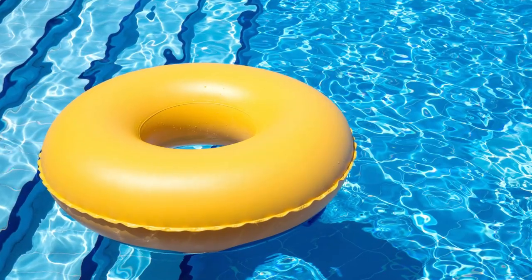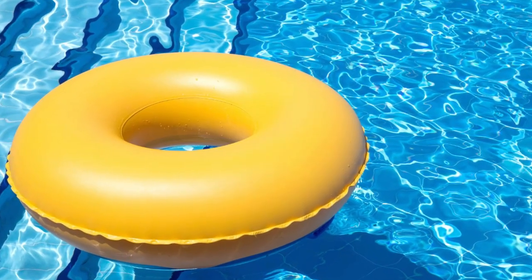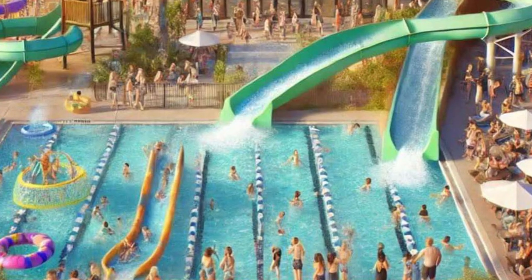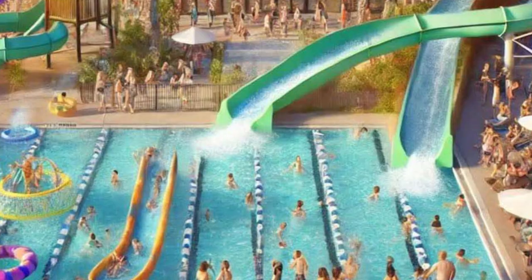As I mentioned, the pools, of course, aren't heated, which would be a bummer if you're really into swimming in the winter. But there is that aquatic center just across the road, which is unreal, incredible that Queen Creek just opened up.